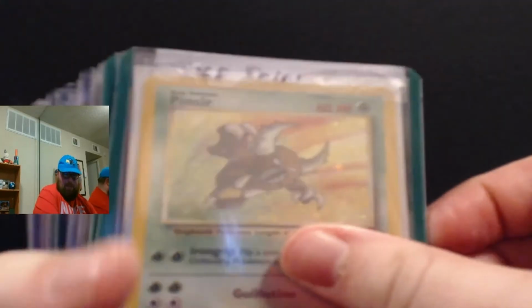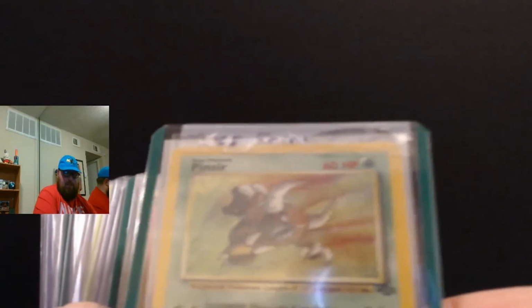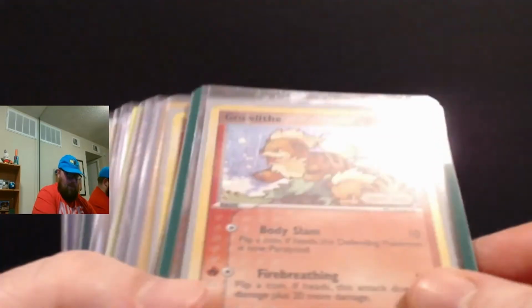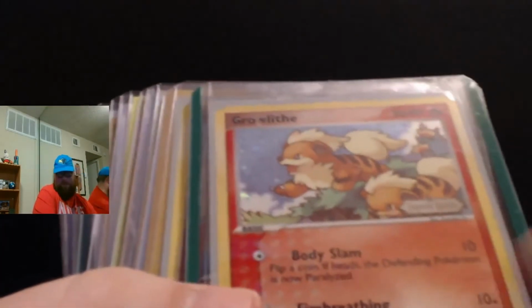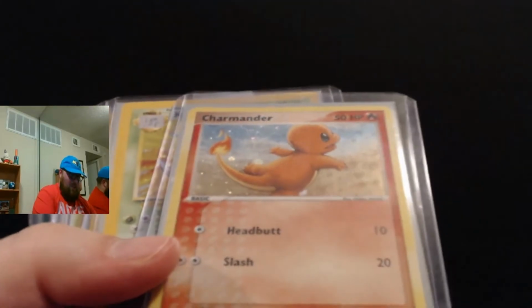It was easy in that particular one because these are not the best conditioned, but I found these. I had forgotten I had these, and I just wanted to show them off. They're all hard sleeved, but there's a Pinsir, there's a Legend Maker Growlithe. There's a lot of vintage cards like this, and also just kind of cool, older school stuff or just stuff I thought was neat. There's a Growlithe, this Delta species Snorlax, this Charmander.